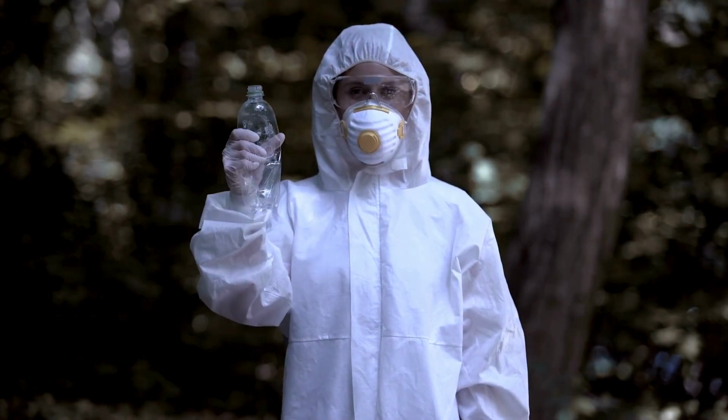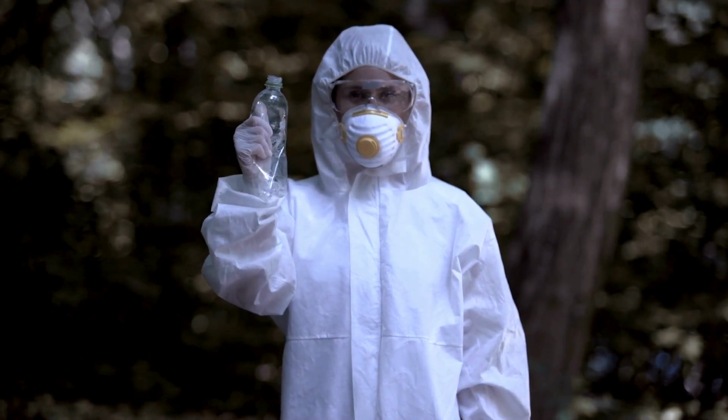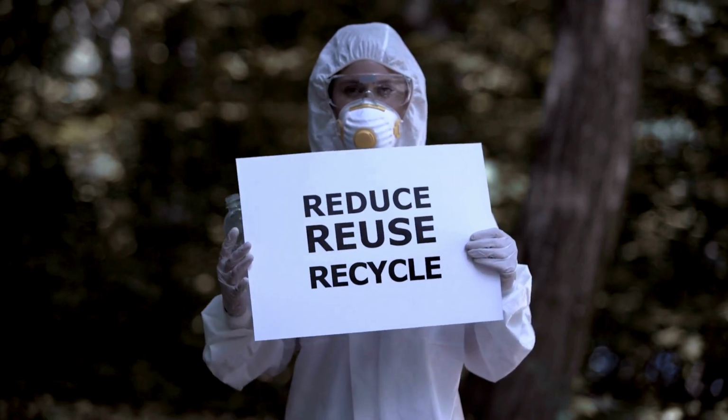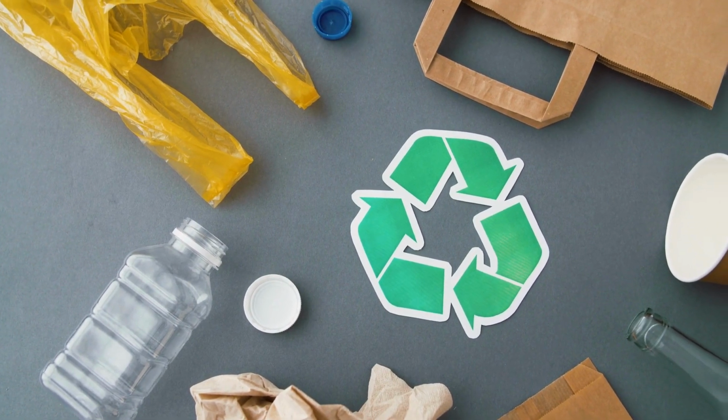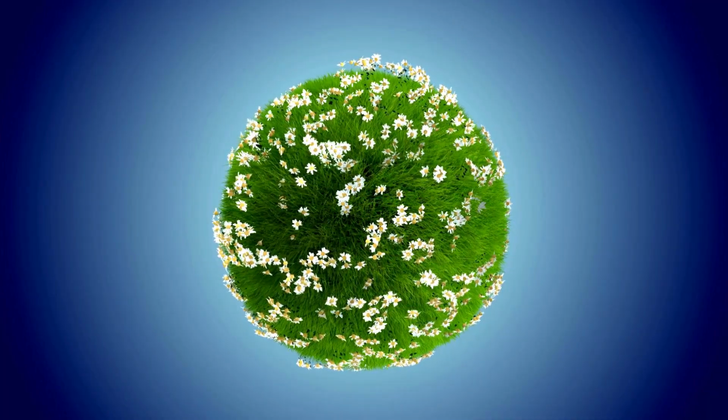Whether at home, school, in the community, or in nature, every small action counts to protect our planet. Remember, reduce, reuse, recycle for a more sustainable future.